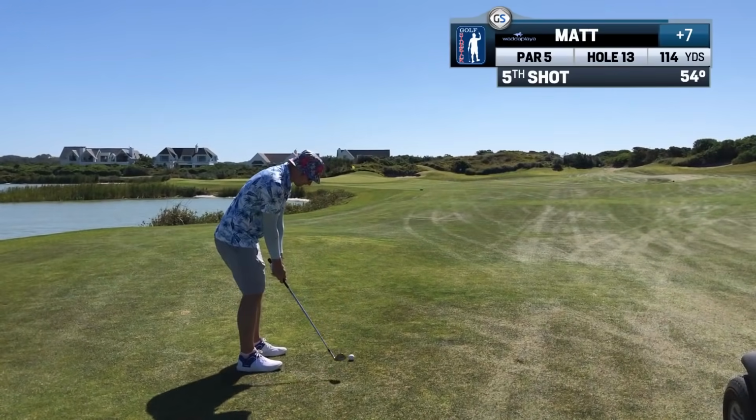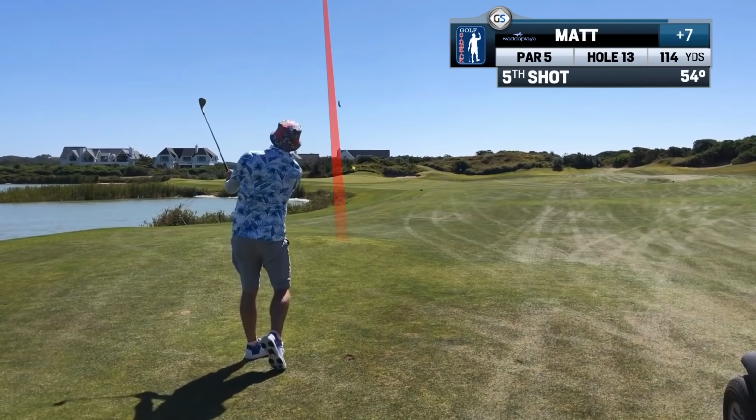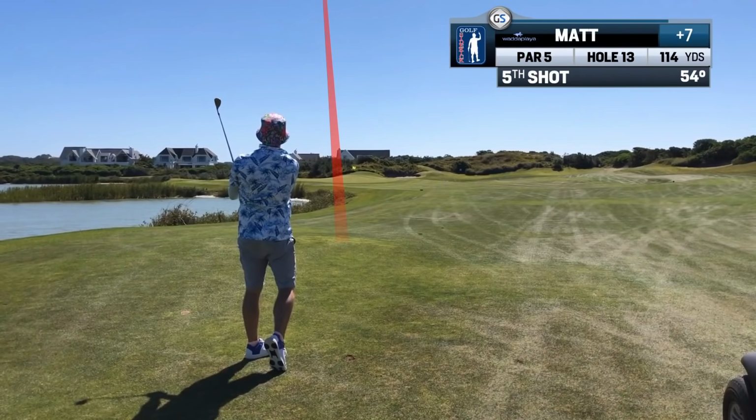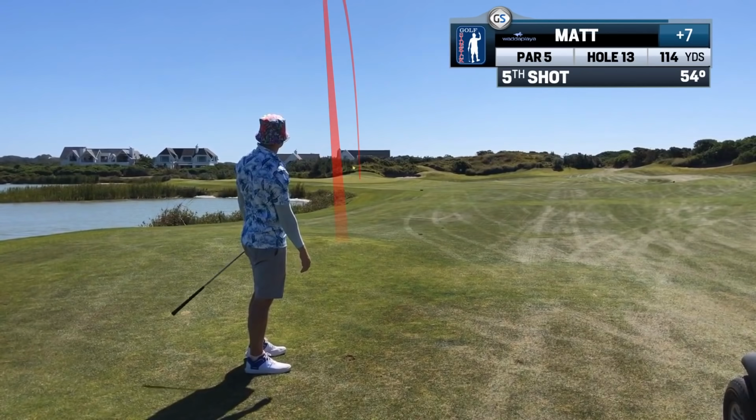I mean, we're not trying to break par here, so if we're looking to break 90 or 80, by default, we are making lots of bogeys. It's the doubles and triples we want to avoid, and that's where the score balloons without you even noticing.